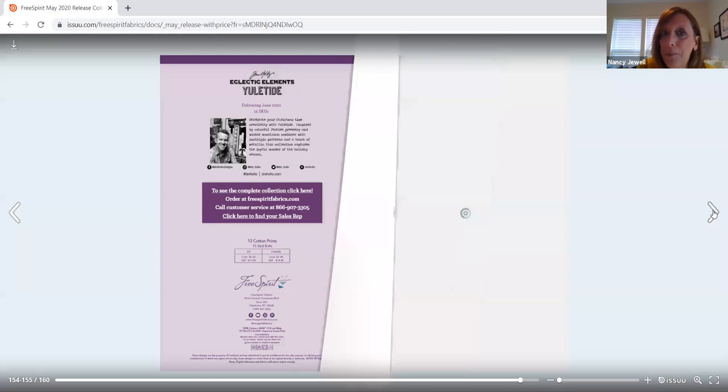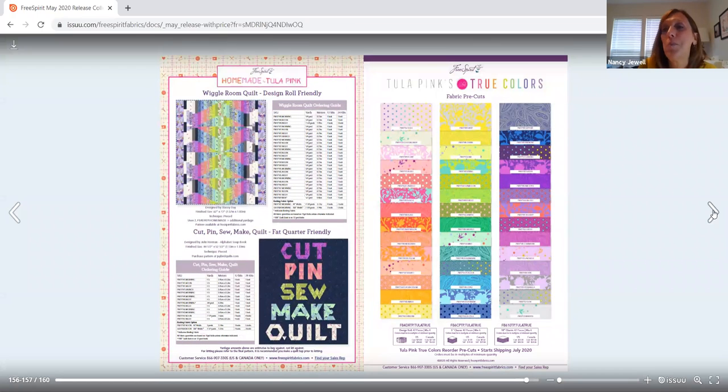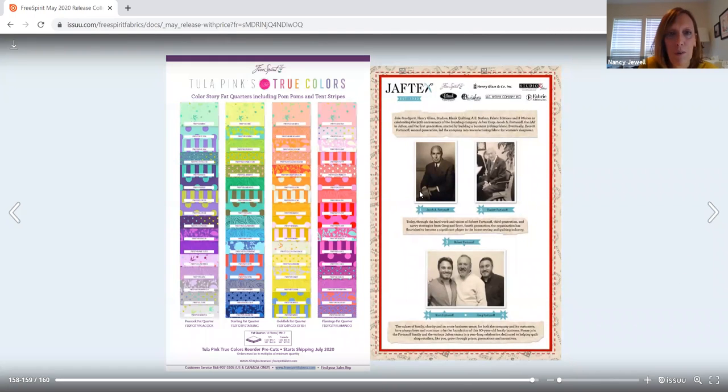Perfect, perfect timing. And then also Tula Pink True Colors, which is delivering in June, is just a reminder to you that this is also an ongoing fabric, and the pre-cuts will be ongoing as well. So you have this, this is all the new True Colors right here. This is 42 pieces that will be made into a reorderable design roll, a reorderable 5-inch charm, and a reorderable 10-inch charm. And then on the back, you'll see the back quarters that are reorderable.